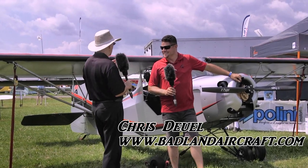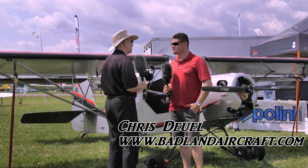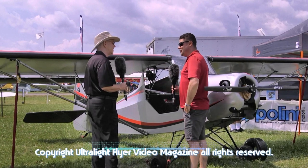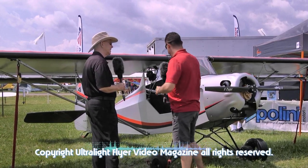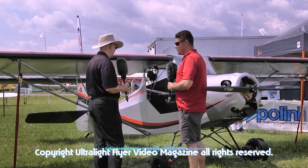Chris, what am I looking at here? Give me a little basic description of what you've created, and then we'll get into some detail. Right. This is our 100% Part 103 ultralight aircraft. The way it sits here, seat cushions, headset, iPad, everything, 235 pounds.